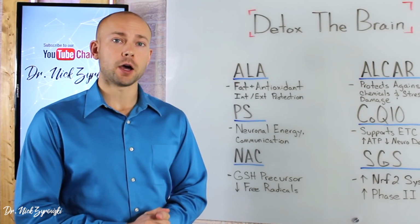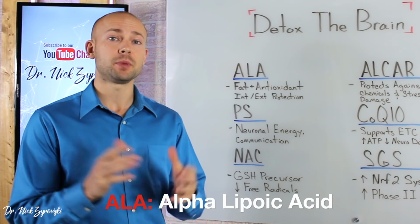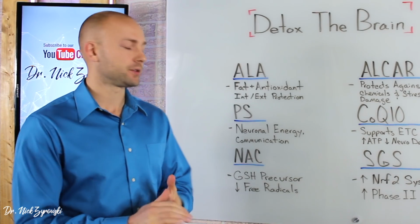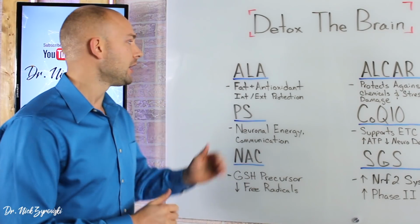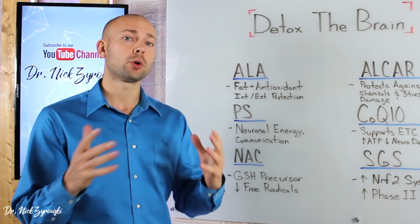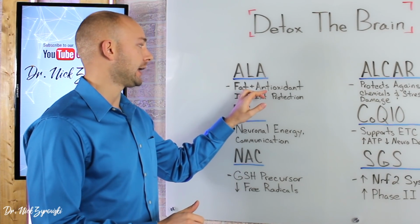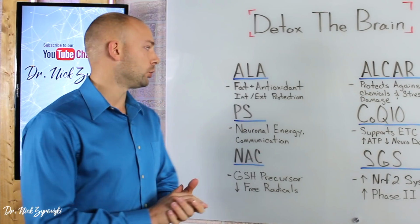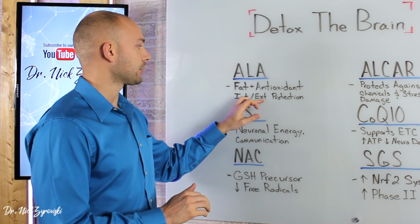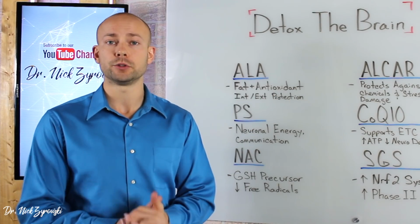Now, the first ingredient on our list here is going to be ALA, which stands for alpha lipoic acid. You're going to see me use a lot of different abbreviations because these words are all very large. And so alpha lipoic acid is very important in this process because it acts as both a water-soluble and fat-soluble antioxidant. Now, this is really important in order to support intracellular and extracellular antioxidant protection in the brain in order to reduce free radical damage.